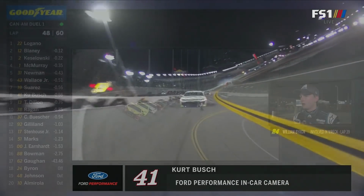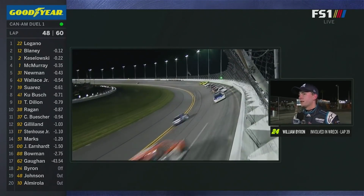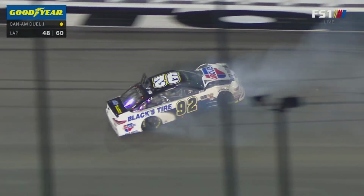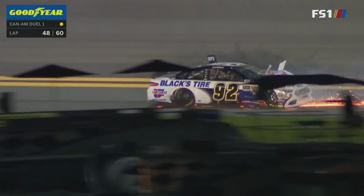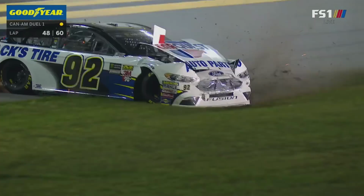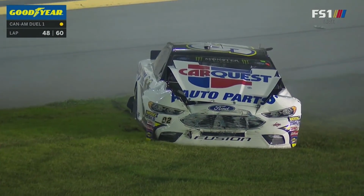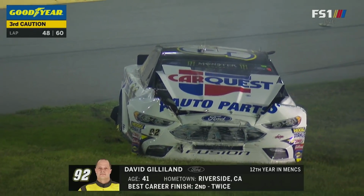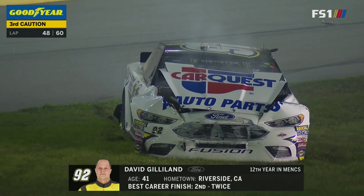Wow, what a shot. We were all riding in a single file line, and a couple guys were trying to make the bottom work and just got sucked around. David Gilliland is around down in turn 1 and took a pretty hard hit into the wall. That will put us under our third caution flag.